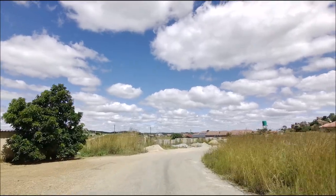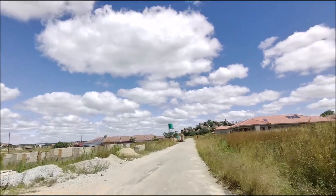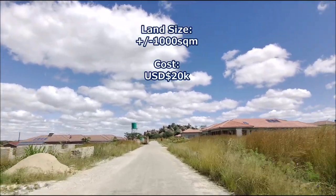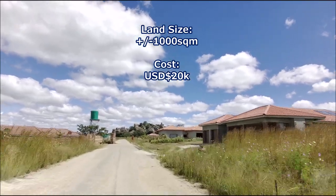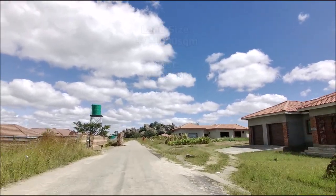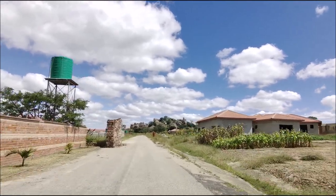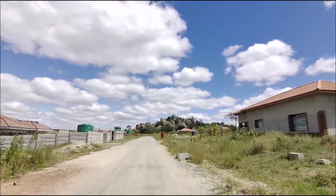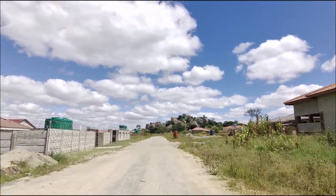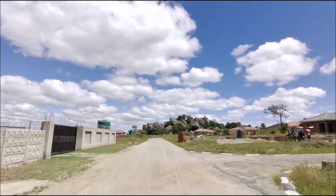The average land size there is between 800 to 1,200 square meters, so it is a low density area, and the average land price there is about $20,000. If you want a full house, you're looking from anywhere around $70,000. There's a school there called Lendy Park School. Unfortunately, I could not find it. Maybe on my next trip to Marondera, I will be able to locate it.